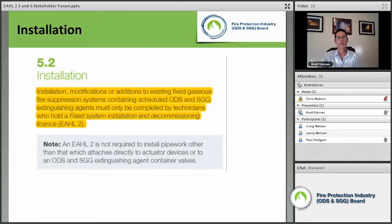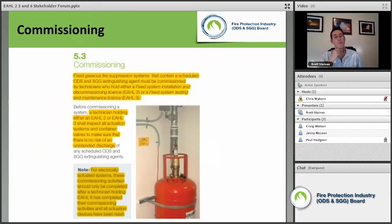However, the same good practice really applies regardless. The good practice guide is relevant for all systems, but it's not a requirement under the law to have a license if you're working on inert gases and CO2 and those types of systems.